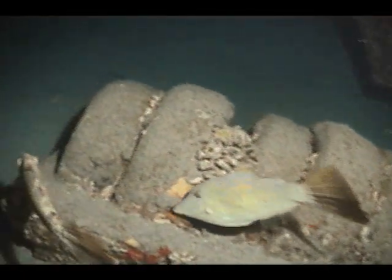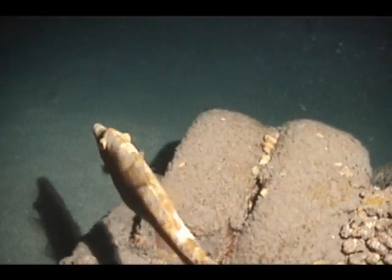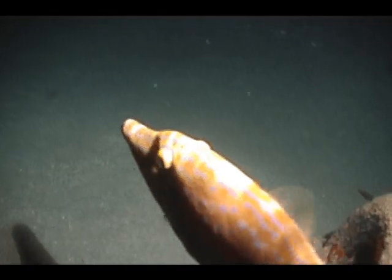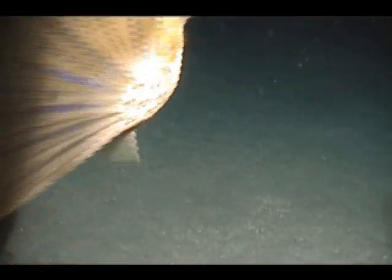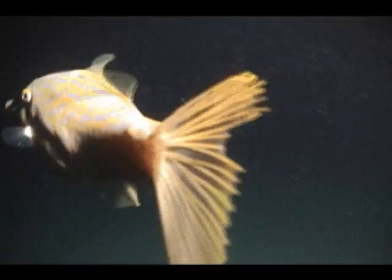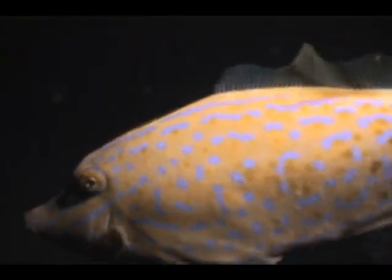Now this filefish right there on the bottom fell in love with the camera for some reason, and he just would not leave the lens alone. He tried to stay right by the lens. As a matter of fact, he hit the lens a couple times with his tail. He's beautiful. And you can see the colors, the bright yellows and the scribbled blue on him. Very nice.